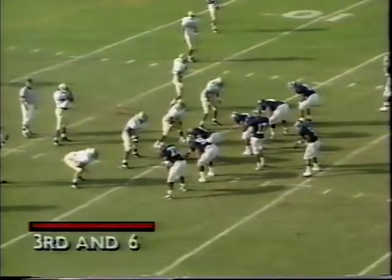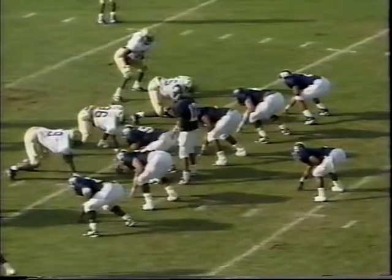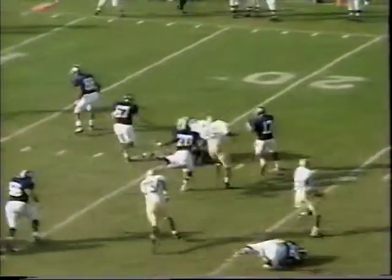This is the Southern Conference. There's dynamic offenses in this league right now. Anybody can come back and win. You got to play 60 minutes of full football. Georgia Southern has given up 34 points in the fourth period in the last two games, and that is enormous.